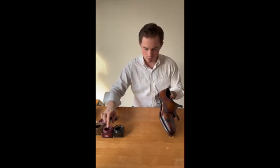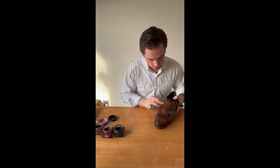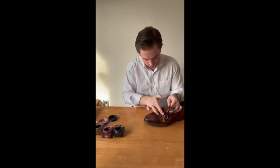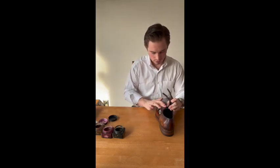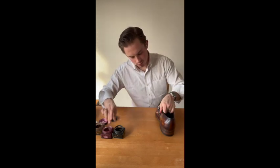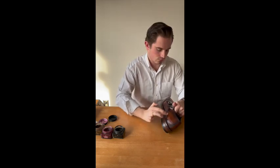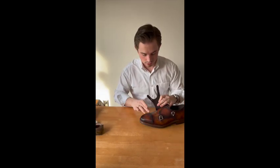The heel. Flap. Again, just trying to maintain that red tone that it has already. Make sure you don't grab the wrong polish like I almost did there. Finish it off with the brown.